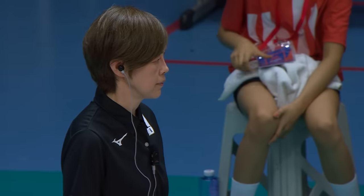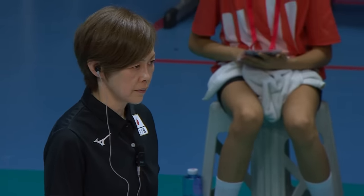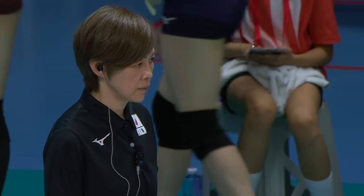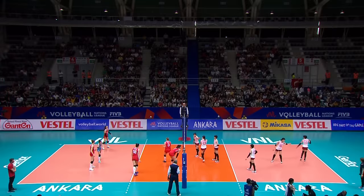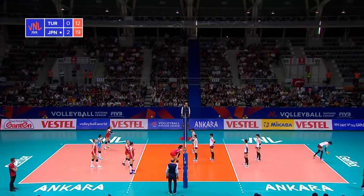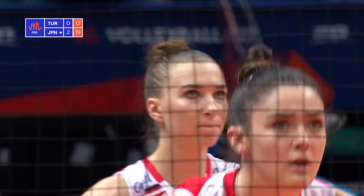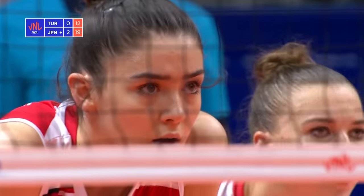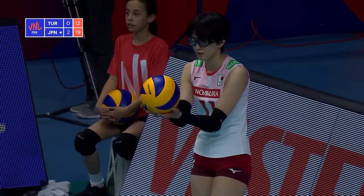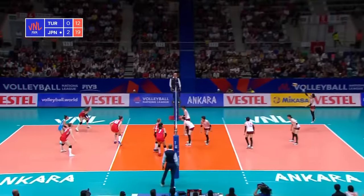Well, a short set of instructions from Coach Giovanni Guidetti during the course of that timeout, because you get the sense that this is Turkey's last roll of the dice. They are down by 7. Japan need just 6 to close out this victory. And it's Japan who have the serve. Nabea, who has proven to be so composed in these type of scenarios so far.